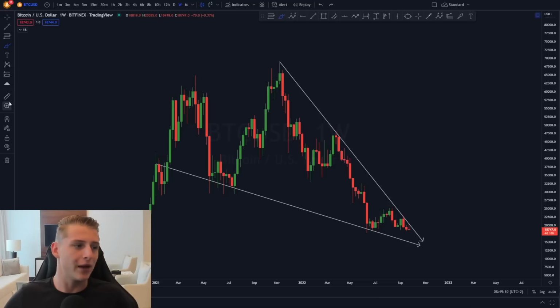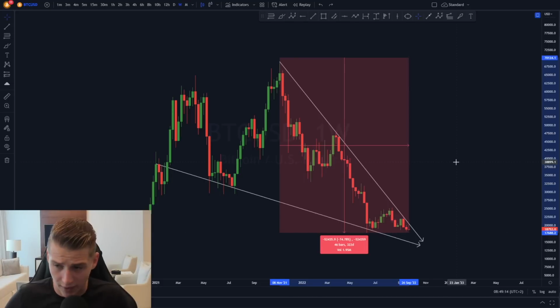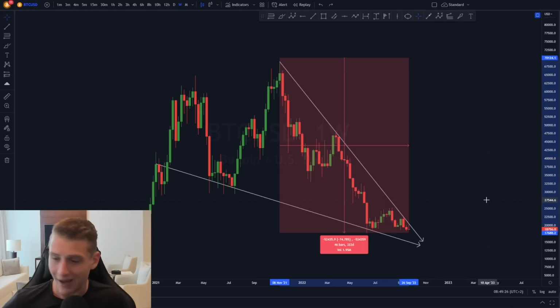And still on the bigger picture, I am looking forward to seeing this pattern playing out, because currently we can see Bitcoin has been trading under one gigantic resistance, right here, which was basically providing resistance for over 322 days, bringing Bitcoin down over 70% towards the downside. So the question is, when are we going to break it? And once we break it, we are going to be flipping extremely bullish for Bitcoin.